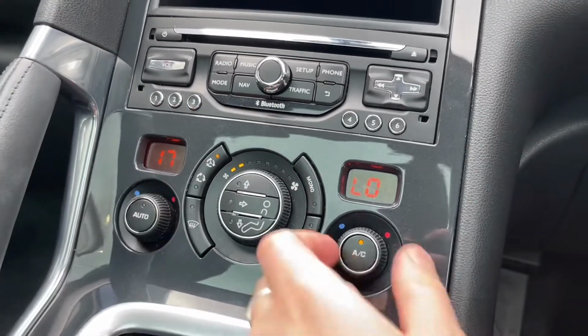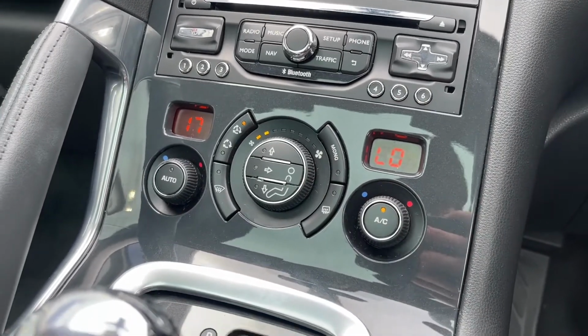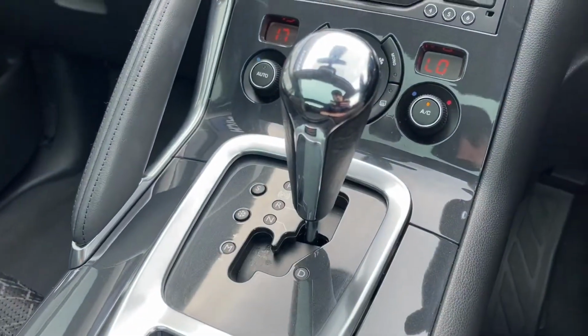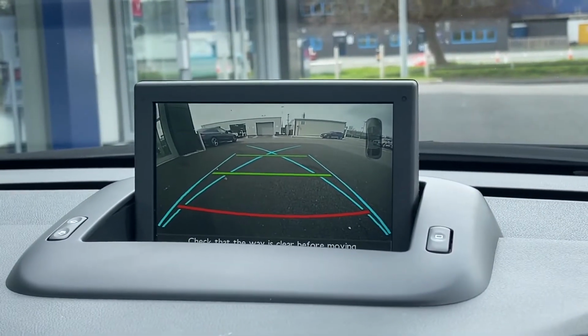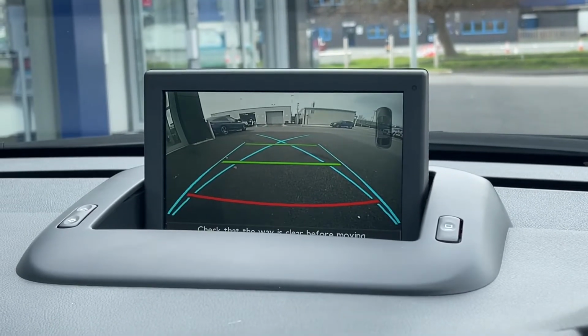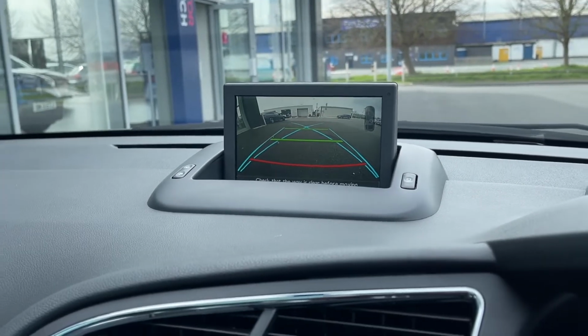Dual zone climate control as well allows you to adjust both sides of the vehicle's temperature individually, preventing arguments between you and your passenger on how hot or cold the car is. They also have lovely DSG gear stick just here, popping that into reverse. Does reveal the reverse parking camera and sensors here. As you can see, it gives you those lovely guidelines there to help you line up into a parking space perfectly, with that red line there at the bottom as well indicating when you're a bit too close.